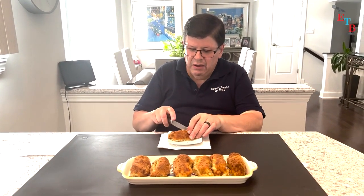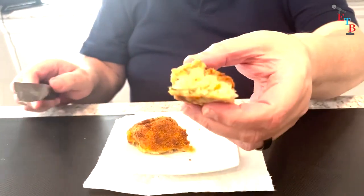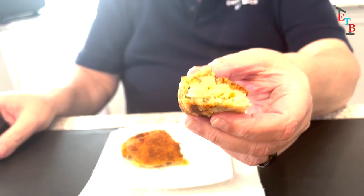All right, so here they are, the potato croquettes that we cooked in the air fryer. So in the air fryer for about 25 minutes. And here they are, they're done. We sprayed Pam on them in the air fryer. So they cooked and they got crunchy on the top. So what I'm going to do now is let's take a look at what they look like inside. So here they are. They look great.